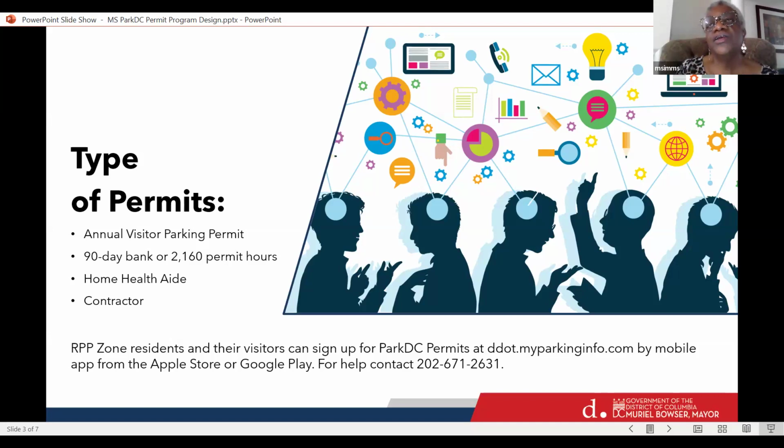You're going to schedule your guest for your annual pass will go to the first person you schedule your guest for. Then there's 2,160 permit hours. These are for extra guests. So you have 4 more people joining your party. And so you would schedule a permit for each one of your guests. You have guest number 1, guest number 2, guest number 3, and guest number 4.